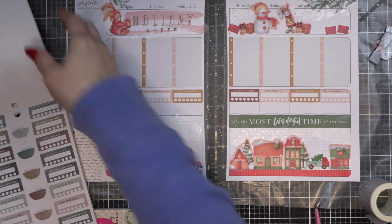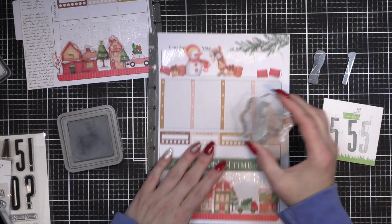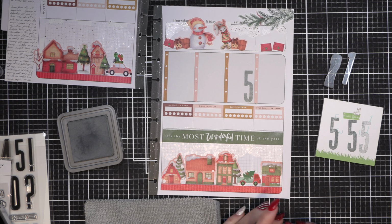So now it is time to add the stamping to our spread. I have some Distress Oxide ink in Iced Spruce. This is a hybrid ink. It has pigment ink in it. I definitely recommend a pigment ink rather than a dye ink. A dye ink is going to soak through. I do think that some of the ink maybe went through my spread a little bit.